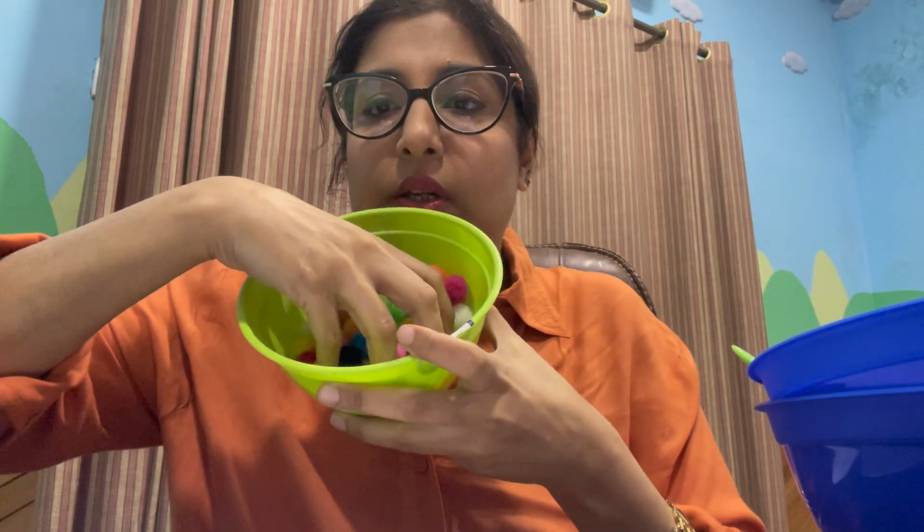For example, I just had these pom poms. I hope you can see. I just filled a bowl with lots of pom poms, and one day I hid some letter cutouts, and I asked the children, now let's explore, let's find your name initial. So they thoroughly enjoyed it. So this is one of the very interesting activities that you can plan for your child.